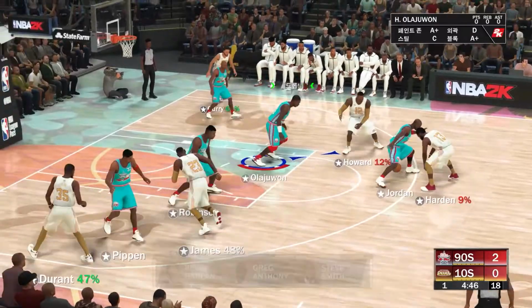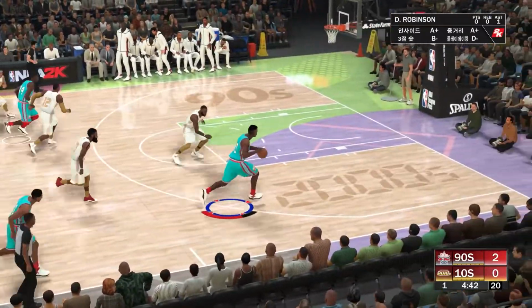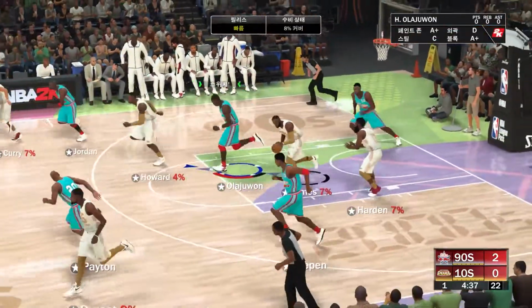Now the starting group for the visitors. Michael Jordan is out there with Gary Payton. Then it's Pippen. Then it's Robinson. And it's Olajuwon in at the 5 down low.